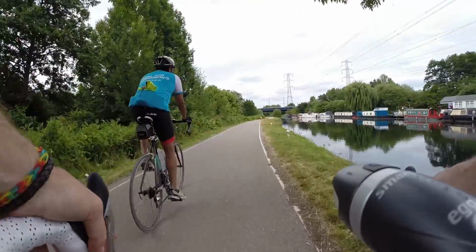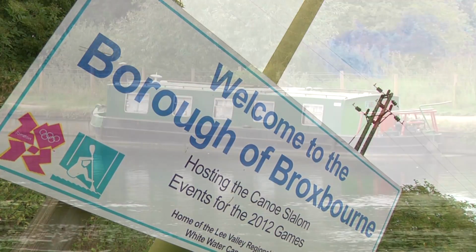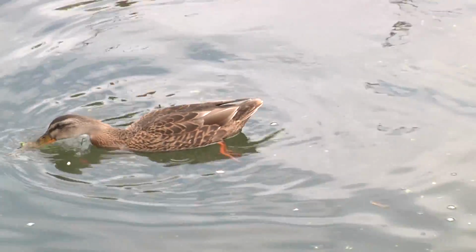After that power station, it was another 8 or so miles running into Broxbourne. Very nice, very pretty, but I have to say, we were both getting a little bit peckish by then.